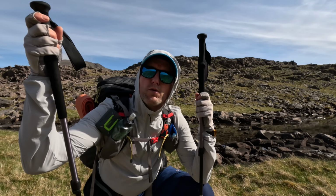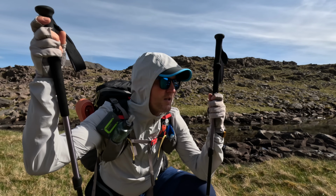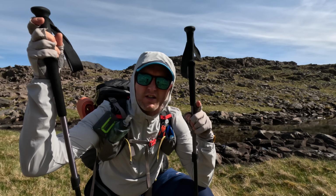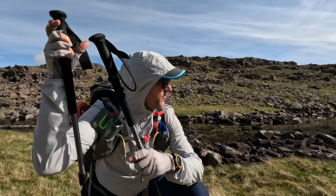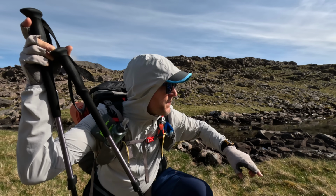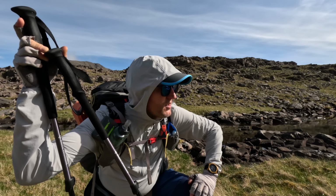Right folks, we've got about another 200 metres of ascent to reach our campsite. There is a little lochan up there, and my thinking is it might be dried up or looking a bit stagnant. So I think what we're going to do is collect all the water we need here, and then just have to take the penalty and carry it up. It's only 200 metres.